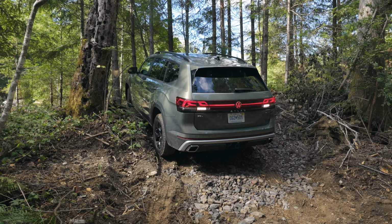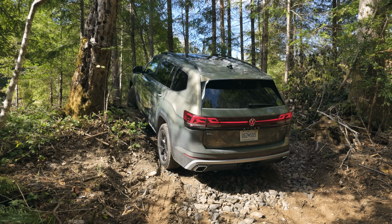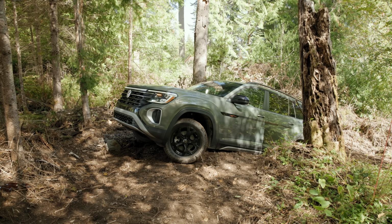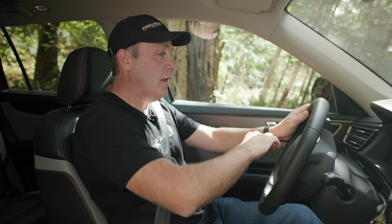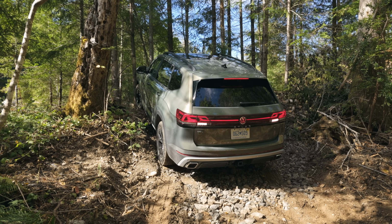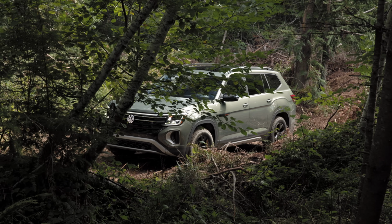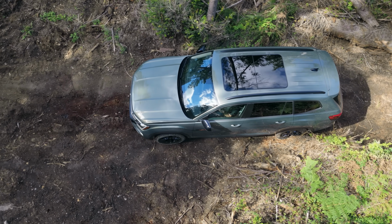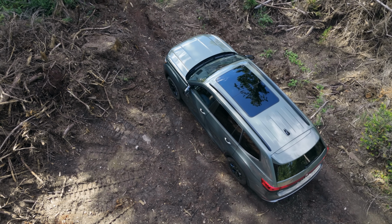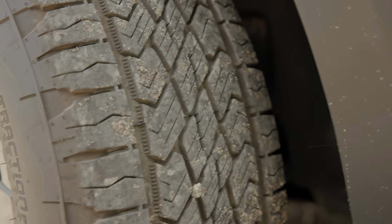Pull it up a little bit. Yeah, we're definitely grinding there. I don't think I can go anywhere else on the outside to make this any better. Nope, we're hitting. That's unfortunate. So neither of these trails are doable with a crossover like this. But I'm very happy with the way that course worked. It was complicated enough that I feel like you really have to have some off-roading capabilities to get through it. You can't just slap all-terrain tires on and call it good like Volkswagen did here.